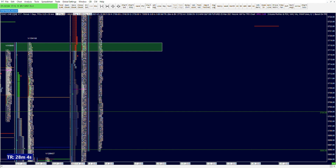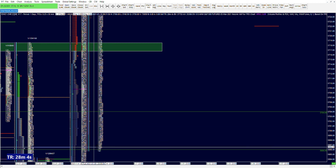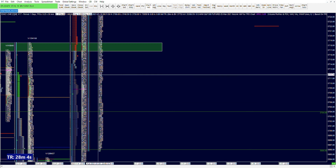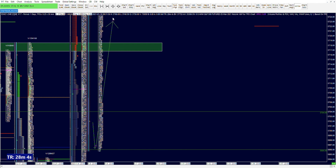Now, what is interesting with the low from Tuesday the 5th is that this particular profile on Tuesday the 5th is what we call almost your classic open drive. It is almost a classic open drive in that we've opened here, we've only had a very brief look below, hardly any contracts changed hands, and then boom, we were off to the races to the upside. So we had a little look down here, and then bang, we went higher.